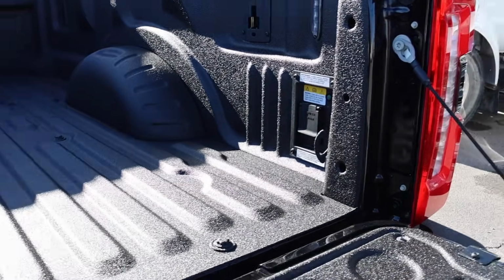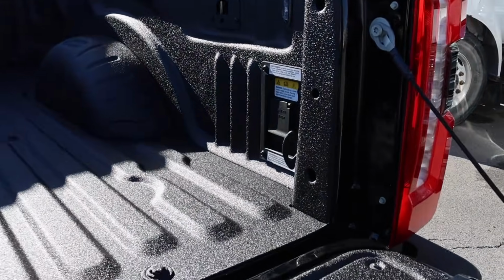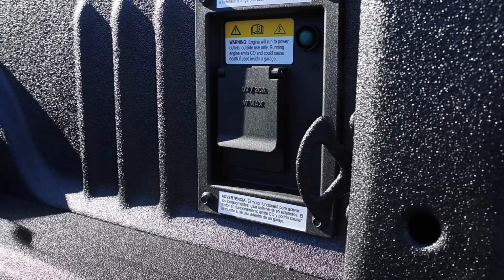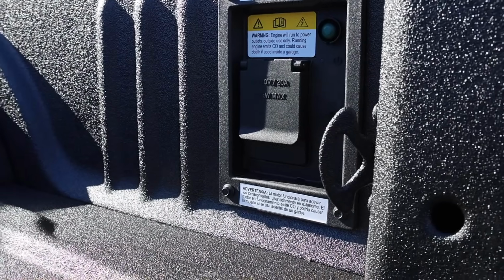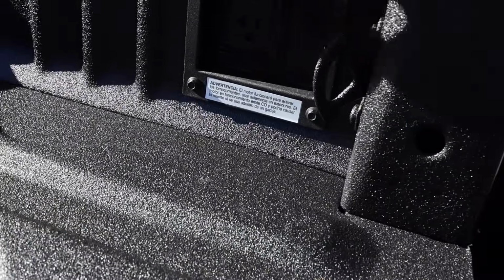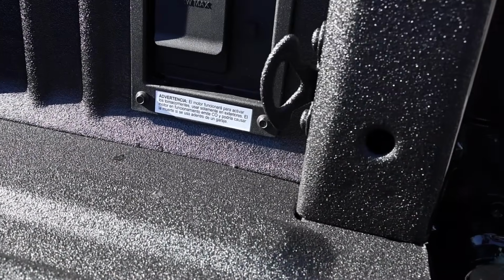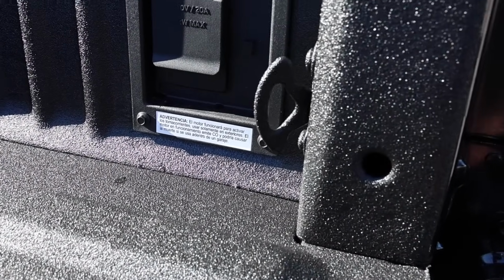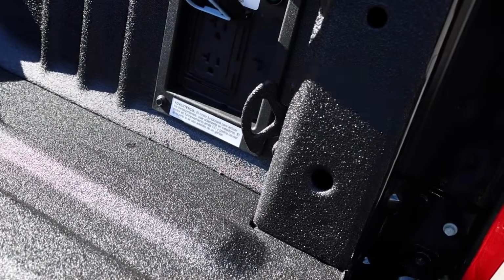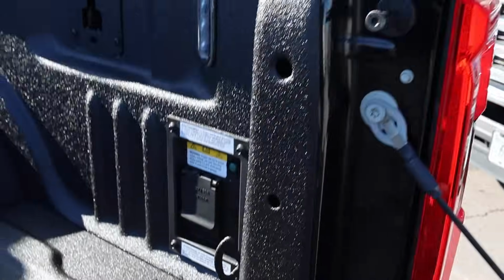Now my second point is not this, but 2,000 watts of power in the bed. This is huge for me. Like, I do have an RV, and it is nice to be able to plug into your truck. Now obviously, I will be honest, this is a diesel, so you can't idle it too long, but you can basically probably run most of the appliances like the microwave on 2,000 watts of power in the bed here.